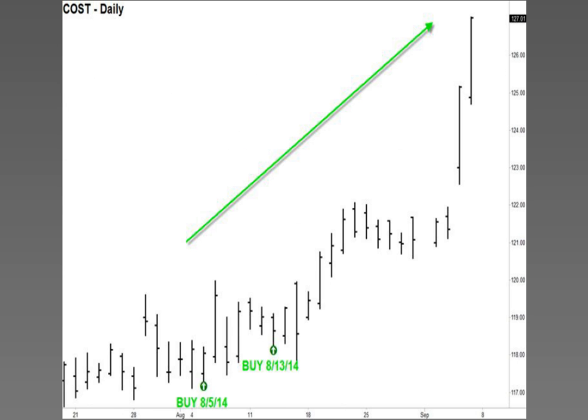Now, these, as you can see, were downward moves. In Costco, we had a really nice upward move in August. 2 bottoms that were picked on the 5th of August, again on the 13th. And you could have ridden it up all the way as high as you want. And we teach you how to do that, how to extend your gains in the course.